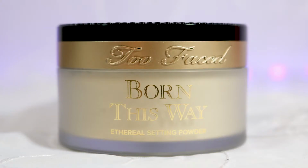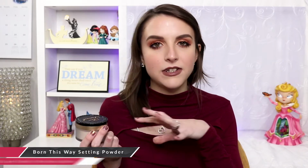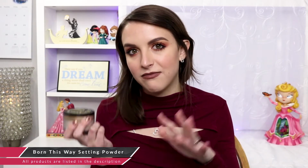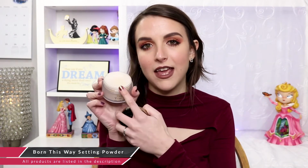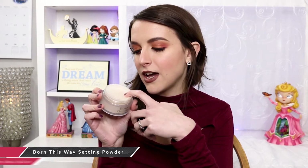I have a setting powder and a finishing powder to share with you. The setting powder is one from Too Faced. It's their Ethereal Setting Powder. I did a video on this a while ago. I'm still really enjoying it. This has been my favorite setting powder since I've bought this product. It's got a twist off cap, and then it's got a little protector right here to cover the product coming out. And then of course, because it's Too Faced, it's a little heart on the inside.